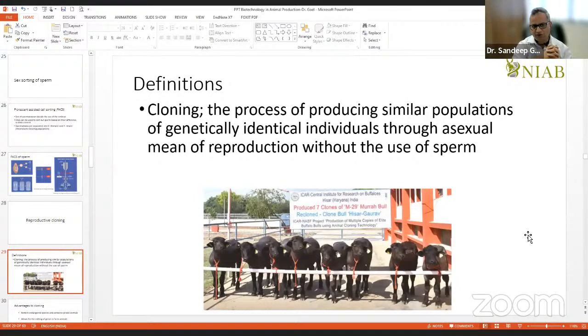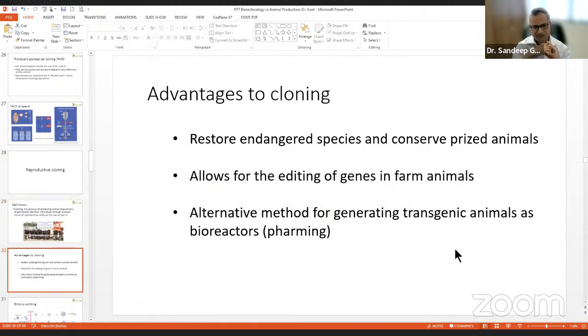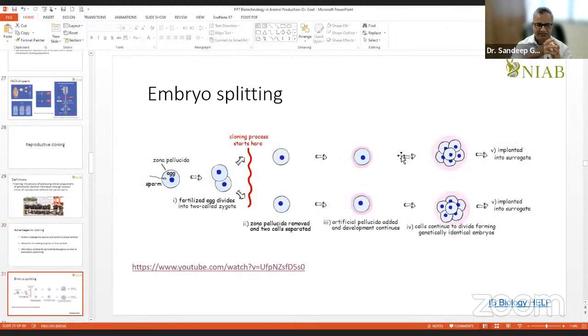By definition, cloning is the process of producing a similar population of genetically identical individuals through asexual means of reproduction, without the use of sperm. There are a lot of advantages of cloning. It can be used to restore endangered species and conserve the prized animal. Since you have one prized buffalo bull, you can keep replicating it and make a carbon copy of it. It allows for the editing of genes in farm animals, and it is an alternative method for generating transgenic animals as bioreactors or for biofarming. I'm not going to talk more about that because the previous speaker has already spoken about it. I will talk more about the technique, how it is done.